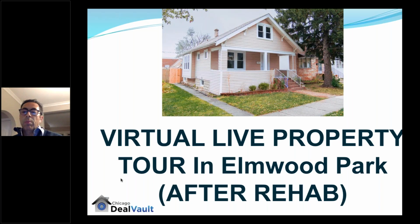So let me just give you the numbers. When we refinance on the back end, the principal, interest, tax, and insurance is going to be $1,350. So we're going to be cash flowing $500 a month with this property. Now how long did it take for the rehab? It took 7 weeks, so a little bit less than 2 months. So it was not a huge rehab.